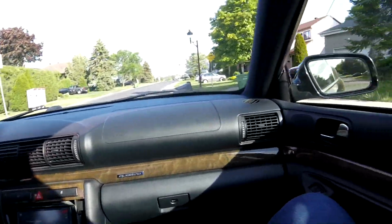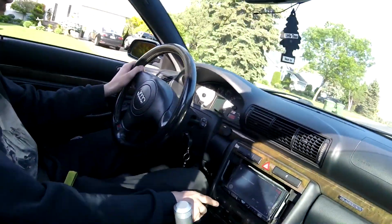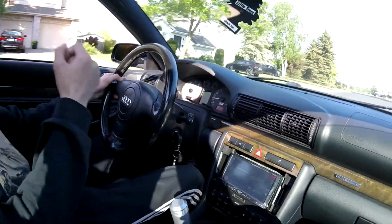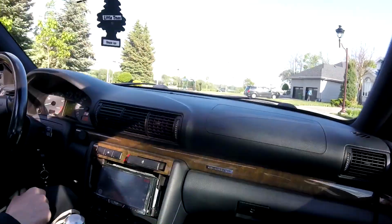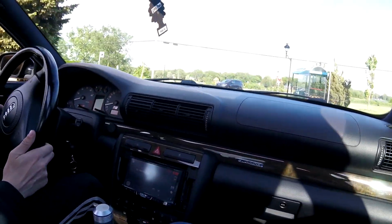The interior is pretty nice in these cars anyway. This one definitely held up. No sticky buttons, no fading, no cracking dash, no nothing actually. It's pretty much all original. Oh, but it does work. Nice. I don't know, what can you say?